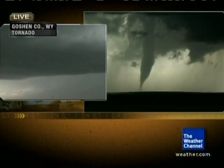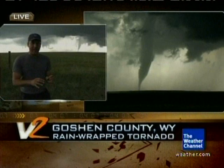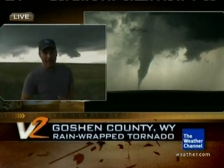Obviously, Dr. Forbes, this is ideal for Vortex2. It has been 4 weeks in the making. They have been snake bitten by the atmosphere, but now today, with what appeared to be a fairly significant risk for Vortex2, the biggest risk they've had so far, they have now got a classic supercell and tornado to sample.